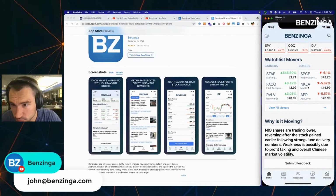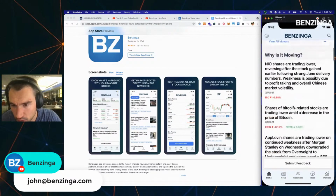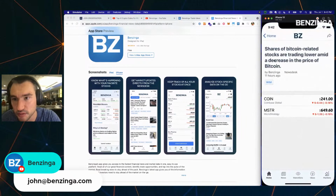So gainers, losers, why is it moving? Like I said, this is one of the features I'm really excited about. I think there's interesting ways that we can build user engagement features in here as well, like an opinion on this, like, oh, new shares trading higher. Click the comment, earn Zing for people liking your comment or something. I don't know. We'll figure out exactly how we do that.